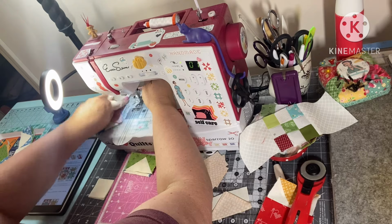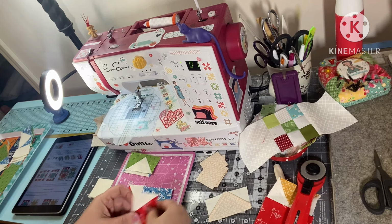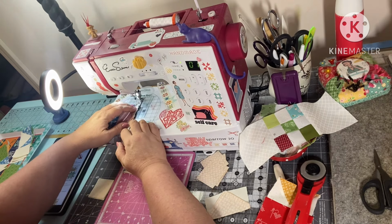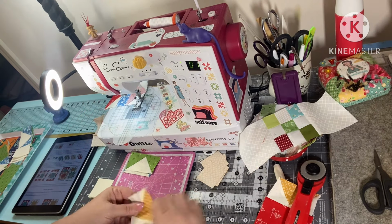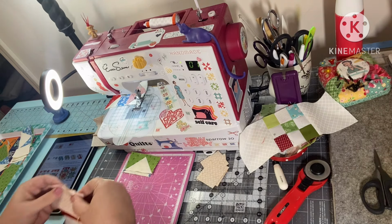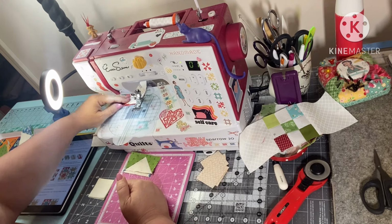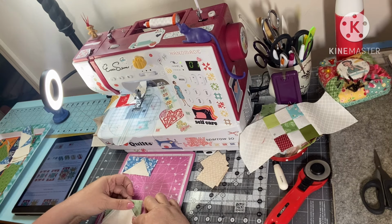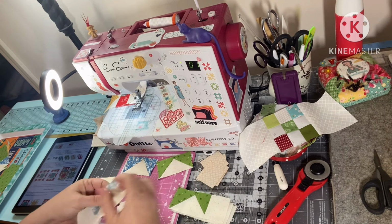That's not right. Ooh, I almost messed up. Let's just go like this. Almost messed up. Green with background. Wait, no. Almost messed up again, y'all. Blue with background.